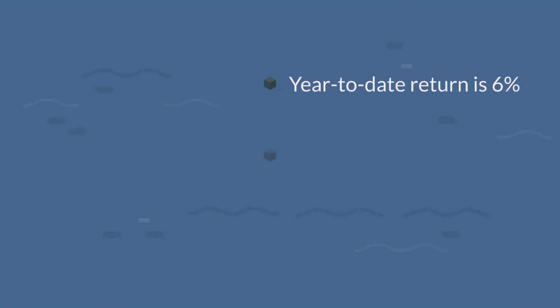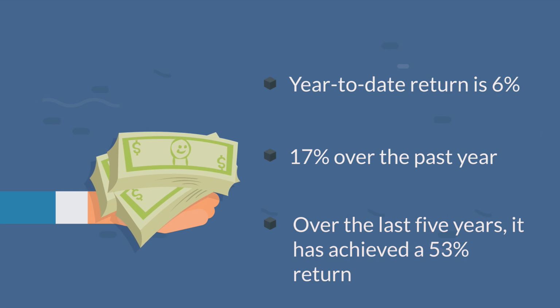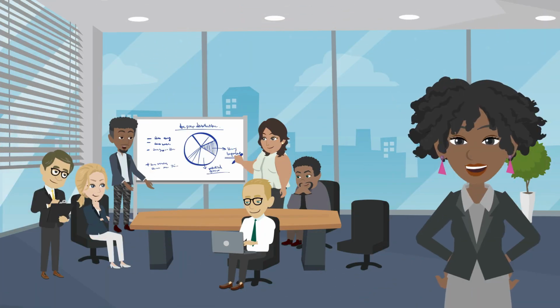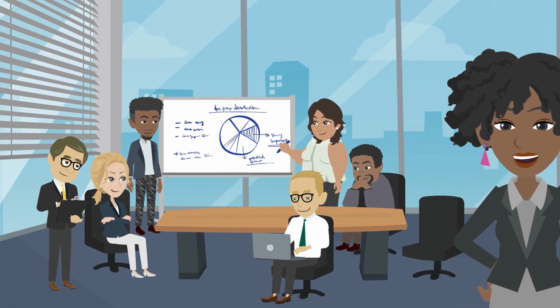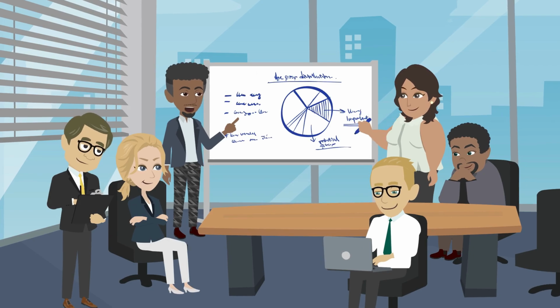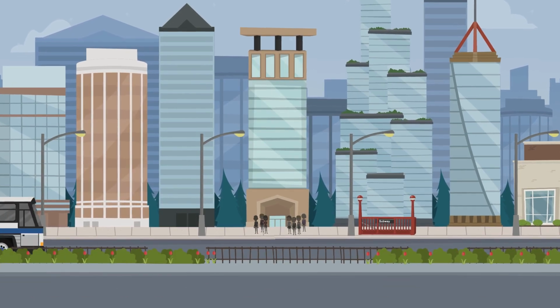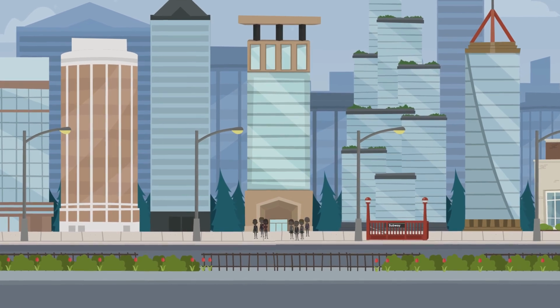FHLC's year-to-date return is 6%, and it delivered 17% over the past year. Over the last 5 years, it has achieved a 53% return, showing the long-term growth potential of healthcare investments. This fund is particularly appealing for those looking to add stability to their portfolio, as healthcare demand remains consistent through various economic conditions.